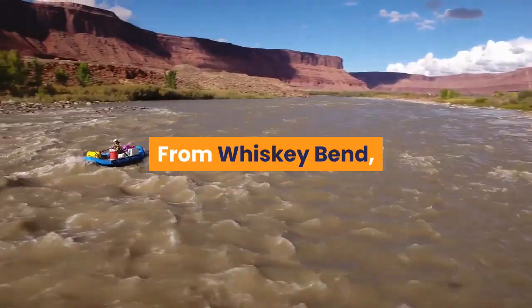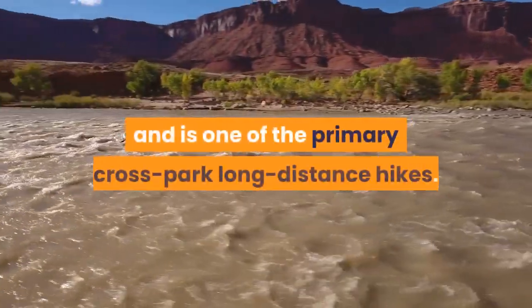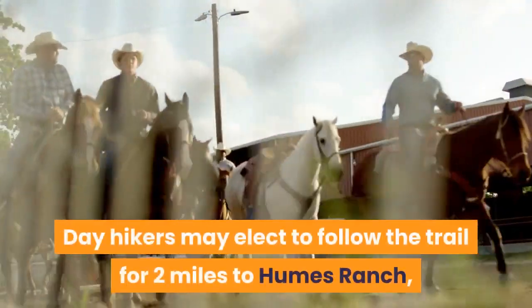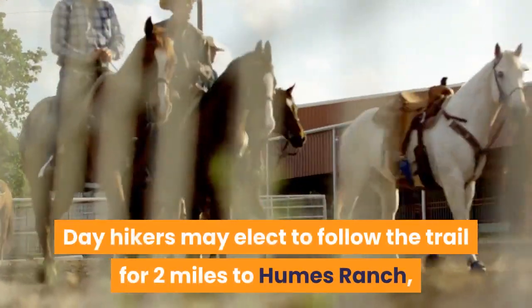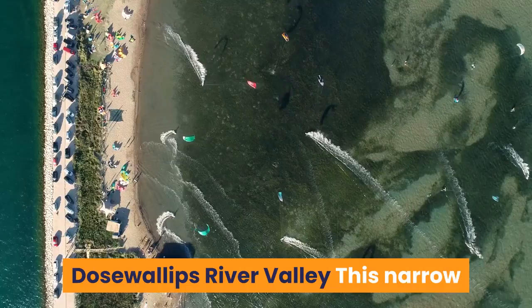From Whiskey Bend, the Elwha Trail leads up the main branch of the Elwha River and is one of the primary cross-park long-distance hikes. Day hikers may elect to follow the trail for 2 miles to Humes Ranch, the remains of a Homestead-era ranch.